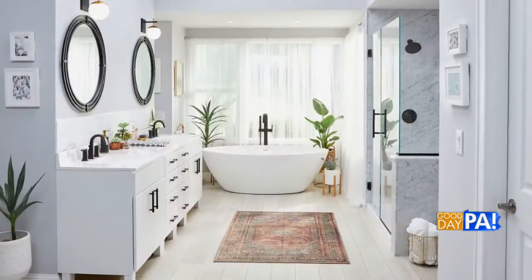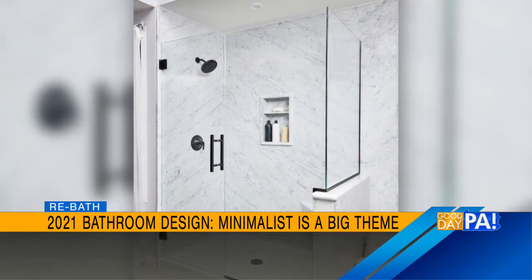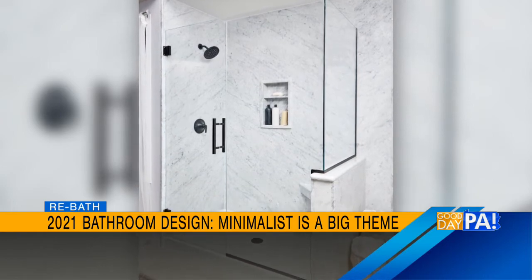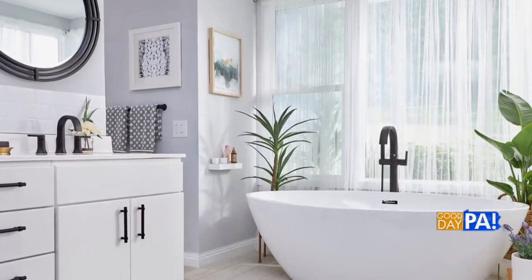So tell me, what spa-like designs are new in the bathroom design world for 2021? Yes, so minimalism, which has been around for a while now, is a force to be reckoned with this year. I think in 2020, we all got a little tired of the distractions and want to bring some more peace and some more comfort into our lives. So luxury spas are really good at this. They make their guests feel like they can use all five senses to be in touch with their surroundings. And so there's a couple ways you can do that in your bathroom.